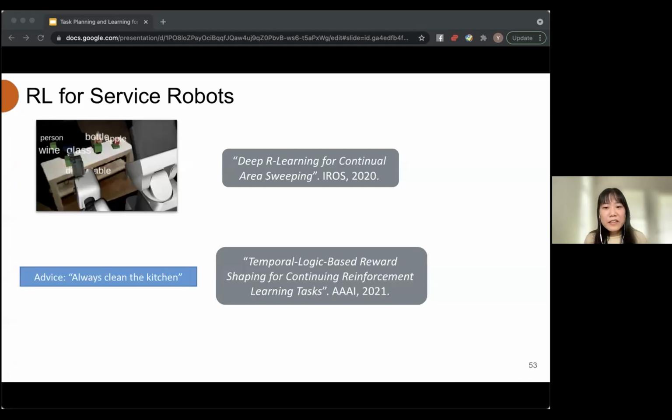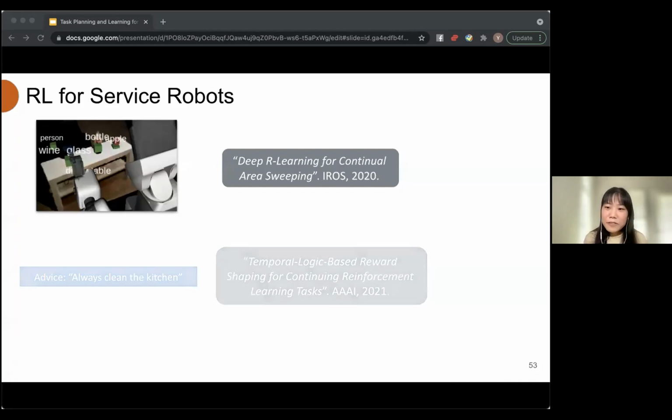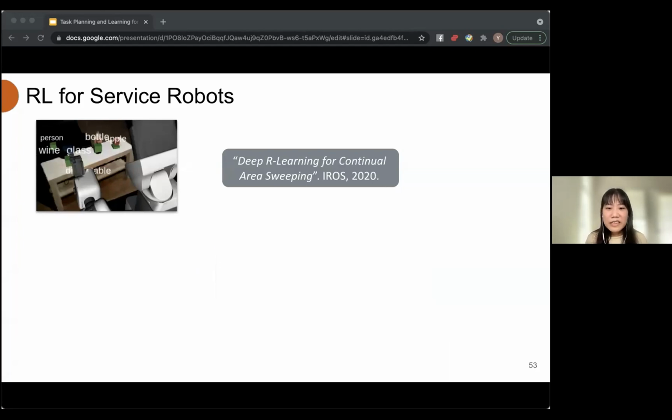In the interest of time, I would not go into details about these papers. For this first one, at a high level, we're interested in the continuous area sweeping problem, where the high-level goal, like I mentioned earlier, is that the robot goes around the environment and services the environment efficiently when it does not have an active user request, so in its idle time, so that it can perform cleaning or updating its knowledge base.